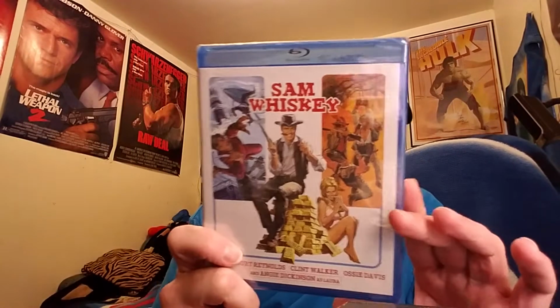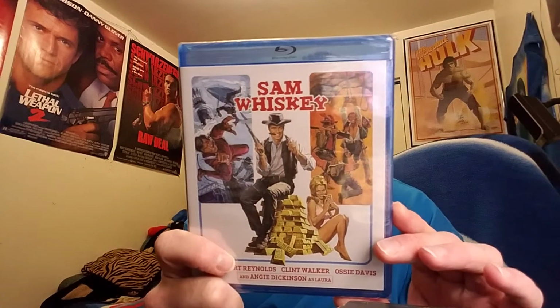Rest of these are all Kino. And like I said, these are the ones that I feel you guys have probably not heard of, but you may have. We got Sam Whiskey here from 1969 with Burt Reynolds. I've been wanting to add some more stuff to my Burt Reynolds collection, so I figured let's get this one, since I got a lot of the ones that Kino had put out already.